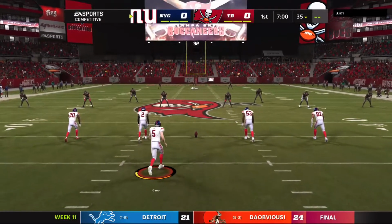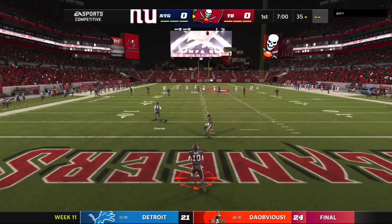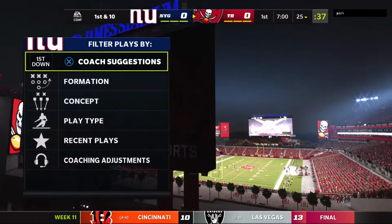The NFL season has hit high gear, and off we go in Week 11 on EA Sports. And he opts to not bring this one out. The first drive will start at the 25.